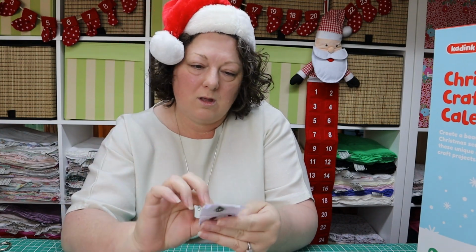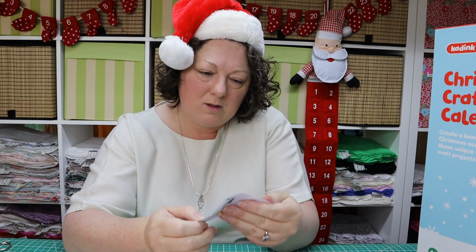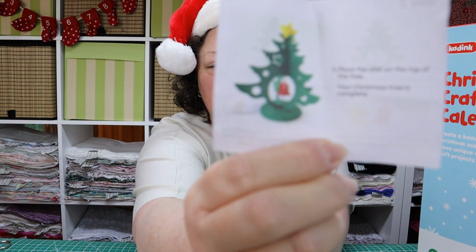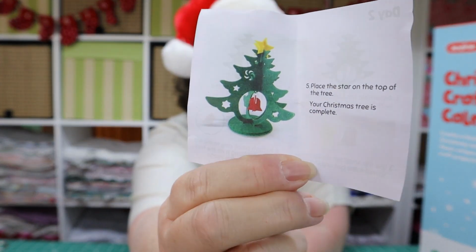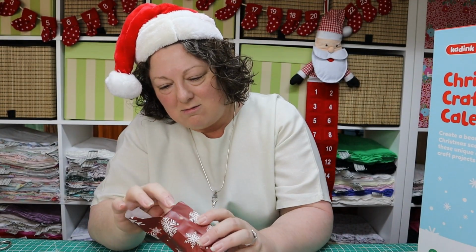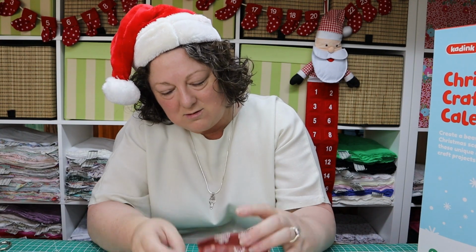Oh, wow. Oh, how cute is that? So we've got a little felt Christmas tree. It's got little bells that go inside it. Oh, that's really cute.